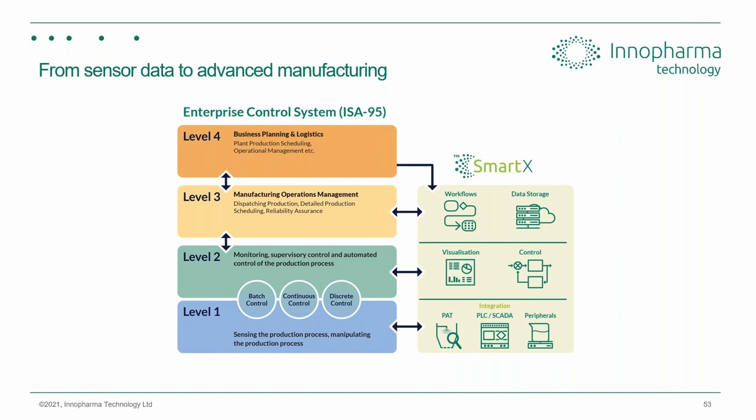We've gone from level zero, the sensing of the actual process, to the control of those sensors and data acquisition, all the way up to level two. This is something that you'll need to do as part of your role as a digital transformation agent. You'll need to understand the methods that are being employed to convert the process signals into meaningful process data.